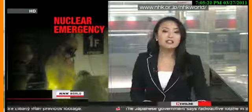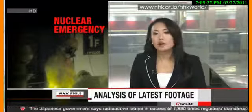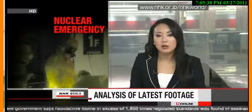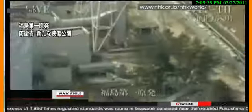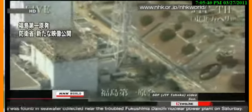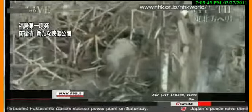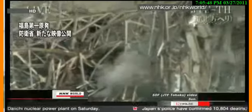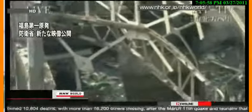The Defense Ministry on Sunday released its latest video footage of the Fukushima Daiichi nuclear power plant shot from a ground self-defense force helicopter. We have an expert's analysis on what can be ascertained from this latest footage. This is a film capture from the southern part of the site. This is an aerial image of the Fukushima Daiichi nuclear power plant. The ground self-defense forces had dispatched a helicopter and disclosed that aerial footage that has been taken shortly before 10 a.m. yesterday over a 20-minute period.